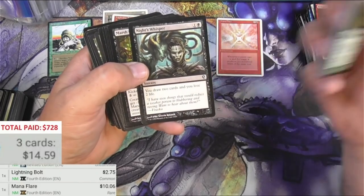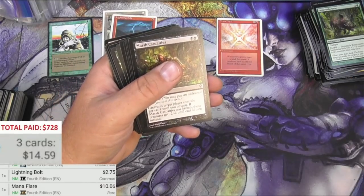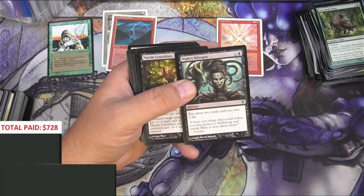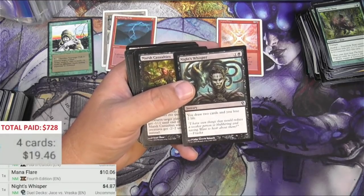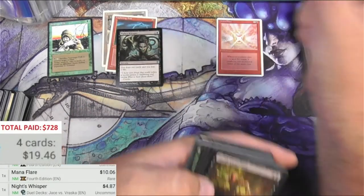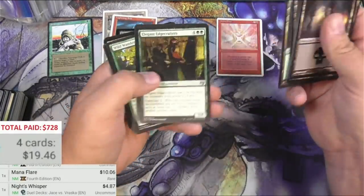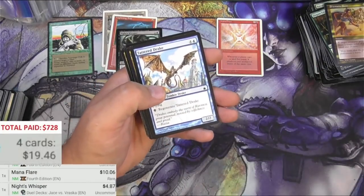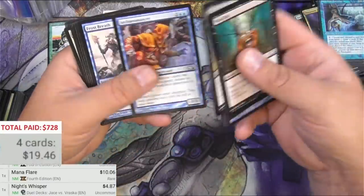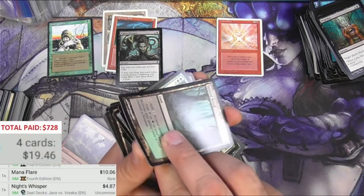Not a Cloud, Knight's Whisper. I know I always check this card. It's just basically a Sign in Blood. Okay, actually it's better than I was thinking. But I had a feeling about Knight's Whisper being a little bit more than nothing. Promising, a Tainted Wood is probably okay.